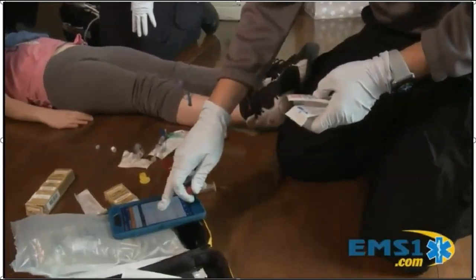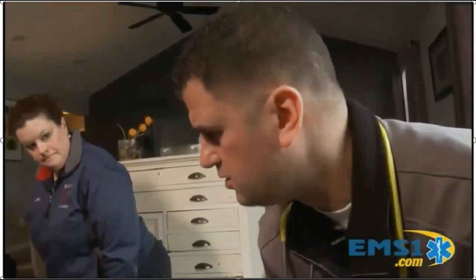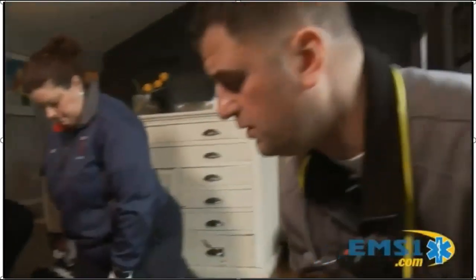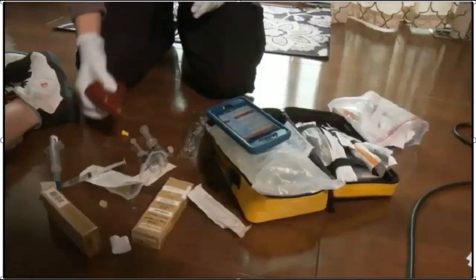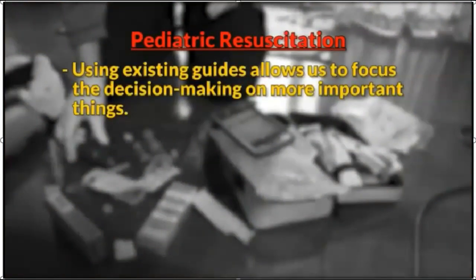And they're even a key component in performing surgical procedures. When it comes to performing complex tasks like pediatric resuscitation, it is far better to stand on the rock of a written reference tool rather than the quicksands of memory. There is no shame in looking things up. Using a pediatric dosing guide, resuscitation checklist, or sizing chart allows for what's called cognitive offloading, allowing us to focus our decision-making processes on more important things.